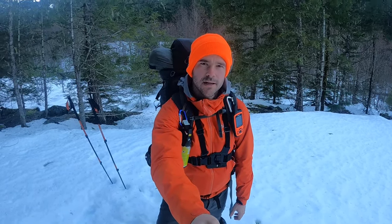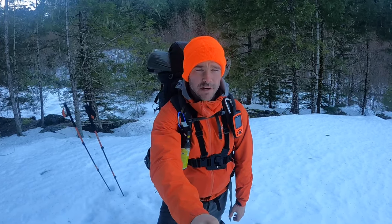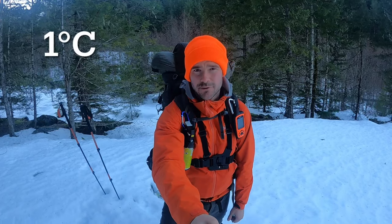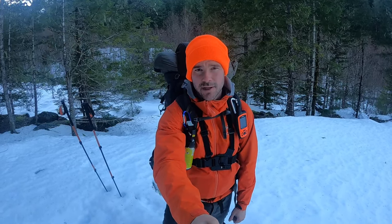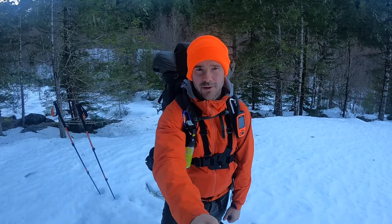Hey guys, I'm just here in Whistler, British Columbia. I'm about to head up in the mountains here for an overnight camp. It's getting to the last couple days of winter. The temperatures are slowly warming up, so I wanted to get out in the backcountry and check out some serene beauty before the snow is all melted, and wanted to share it with you guys. So hope you guys enjoy.